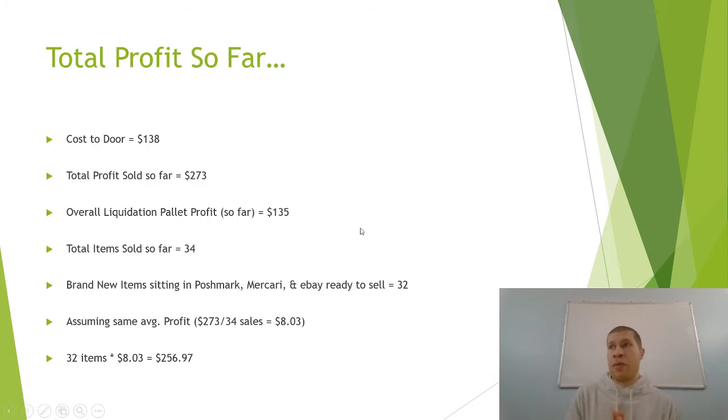Now, they might sell within a week. They might sell within 2 months. It depends, obviously, item to item and the demand on the certain marketplace, but that's just a general rule of thumb. Most of them will probably sell within a month or two max from now, so that money's obviously coming into me, but I've already profited off this pallet.